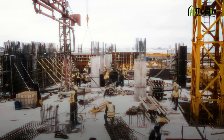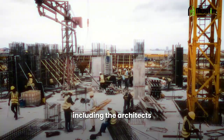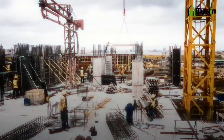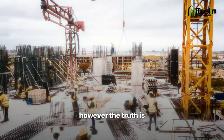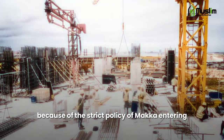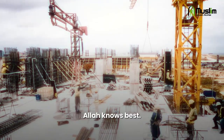Some of the construction team, including glazing experts from Poland and Germany, converted to Islam so they could work on the projects. Rumors have it that the main construction team of the tower, including the architects, designer, and engineer, converted to Islam. However, the truth is that a small portion of the construction workers converted because of the strict policy of Mecca entering non-Muslims. Allah knows best.